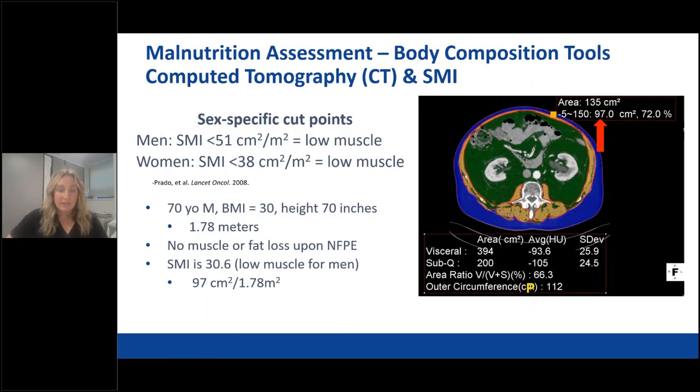Here is an example of a patient of mine. He's a 7-year-old male, and the nutrition-focused physical exam revealed no muscle or fat loss, and his BMI is 30. But if we read his CT scan, we see that his SMI is 30.6, which means he has low muscle based on the guidelines for men. So originally, in a patient where we would not have been alerted to malnutrition, if we're able to incorporate CT in our assessment, we're aware of his malnutrition early on and can hopefully intervene appropriately.